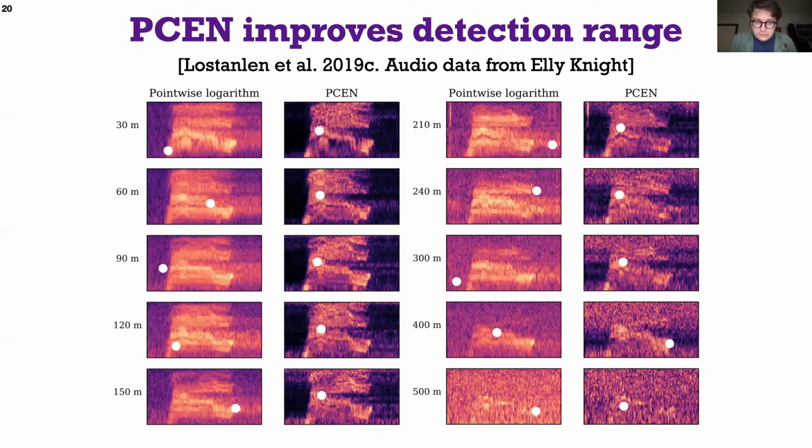And now to go full circle with my first slide, my co-author Ellie Knight has recorded vocalizations from the common nighthawk at different distances, ranging from 30 meters up to 500 meters. So this is really the same call traveling through an atmospheric medium. In each display, the white dot denotes the time-frequency region of maximum contrast. We observe that as distance increases, this white dot jumps erratically from one region of the call to another, typically from the onset to the offset and back. In comparison, the dot remains stable up to 300 meters, from 30 to 300 meters, in the PCEN representation, the right column, second and fourth column. And this is because, as we've seen, PCEN is robust to the effect of atmospheric absorption induced by some impulse response H.